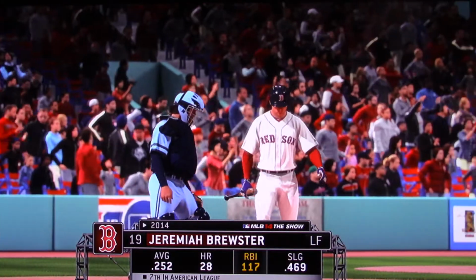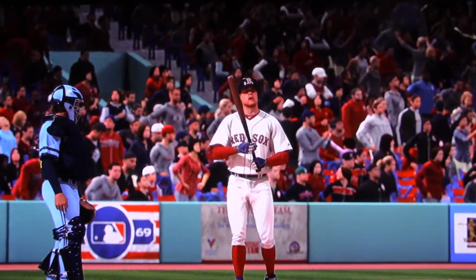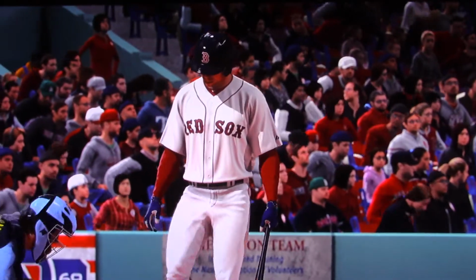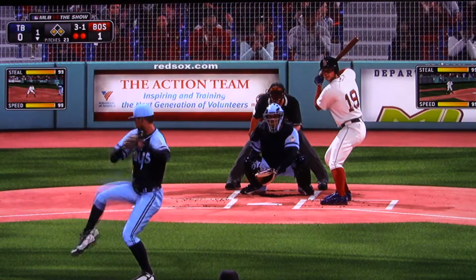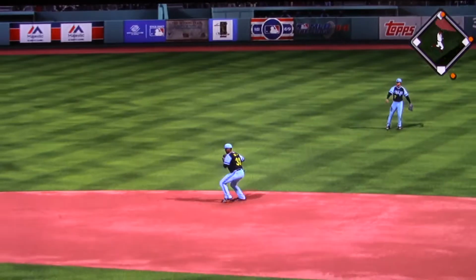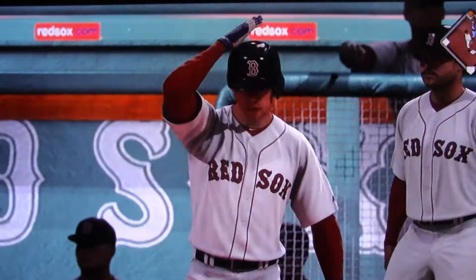Jay Brewster will stride in with an early RBI opportunity here, as he currently sits 7th in the AL in that very category. Swing and a bouncing ball toward the hole, and that's by him into right field for a base hit, and that'll score the run from third as they go up 2-0 now.